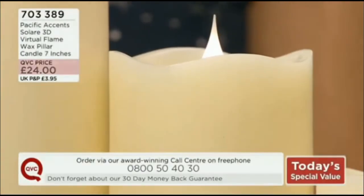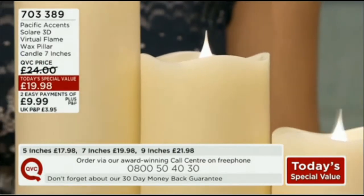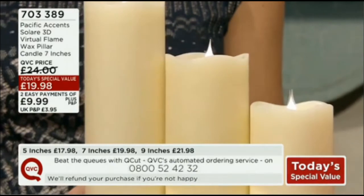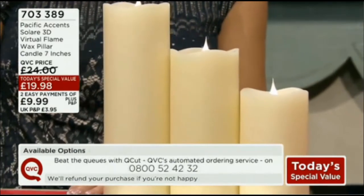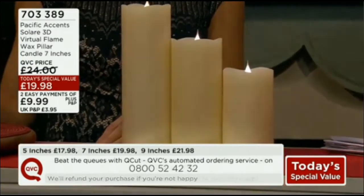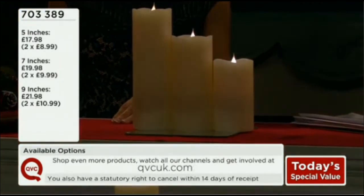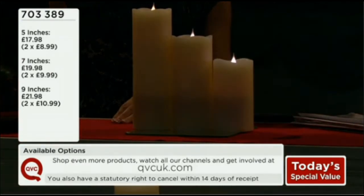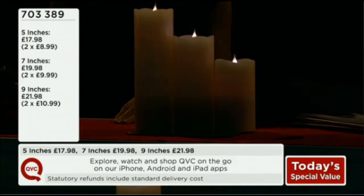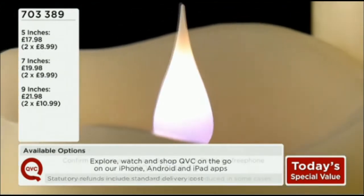This is nothing short of genius. 3 sizes, different prices for each of those sizes, and we have easy payments as well from the brilliant name when it comes to flameless candles, and they are flameless, by the way, although they look like real flames. It is Pacific Accents, the Solare 3D Virtual Flame Wax Pillar Candle with an amazing offer for the day from midnight until midnight. Look at that.